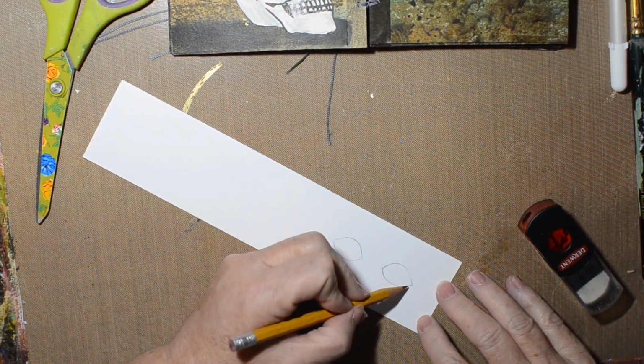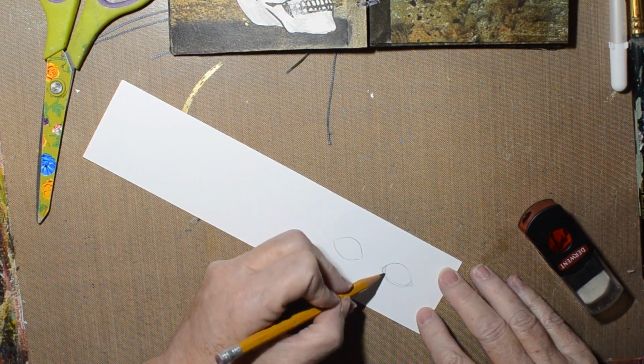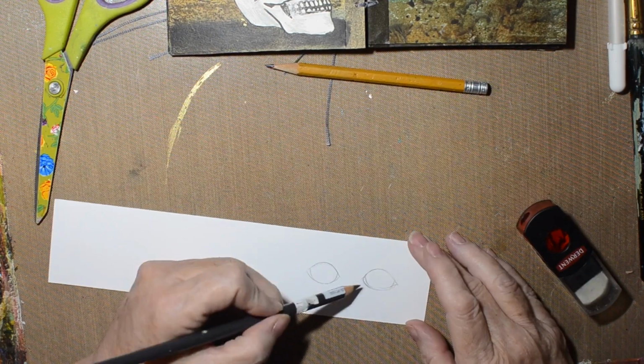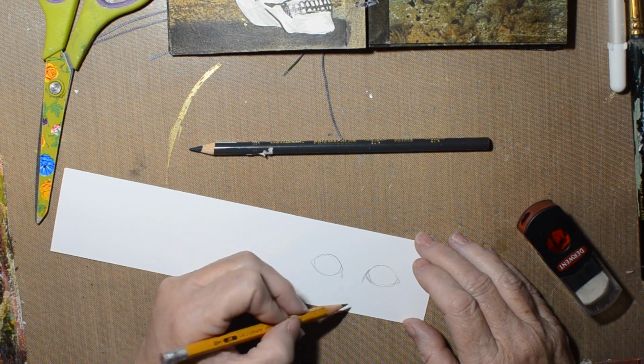And I can never get two eyes the same size and shape. No matter what I do, they never end up exactly the same. But these ones don't look too bad. One might be a little bit larger than the other.